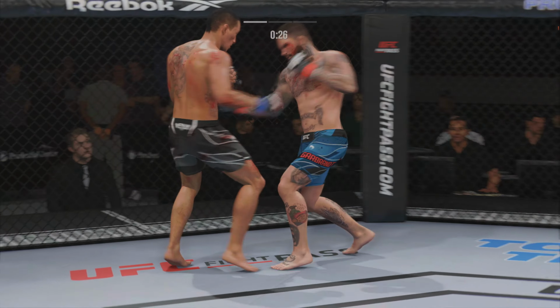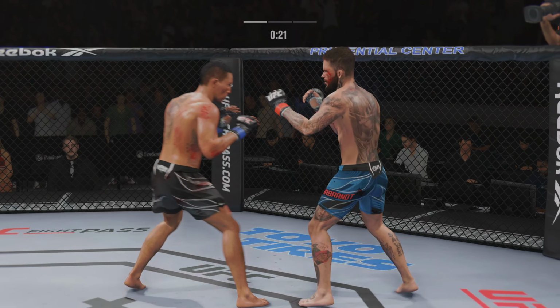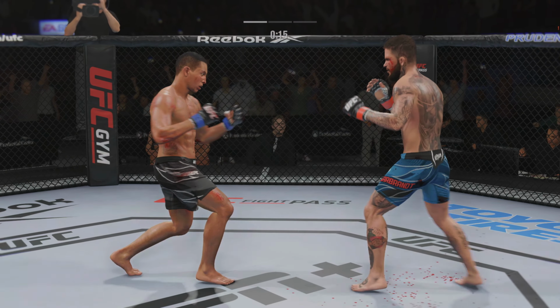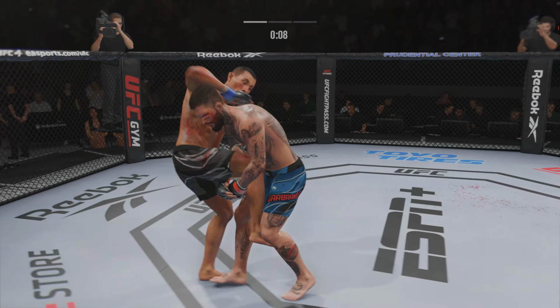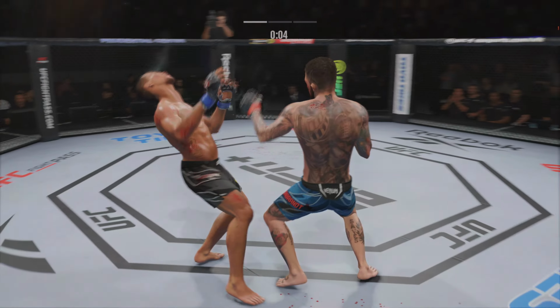Nicely done to the body. Slips to avoid the right. Switching stances here. Stuffs that takedown attempt without issue. Oh!